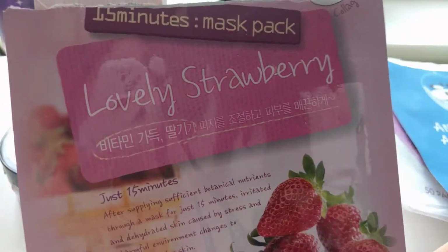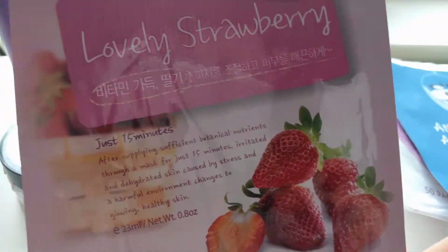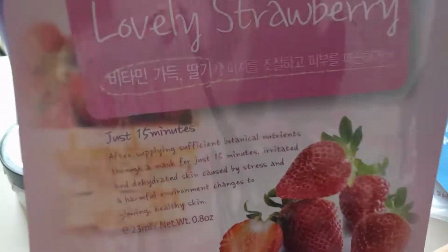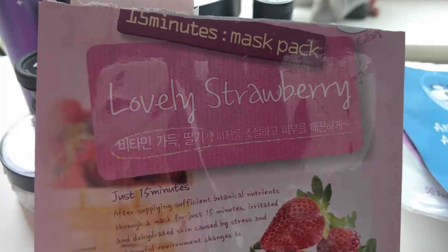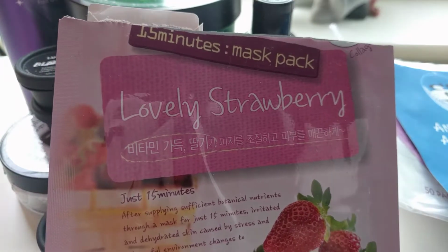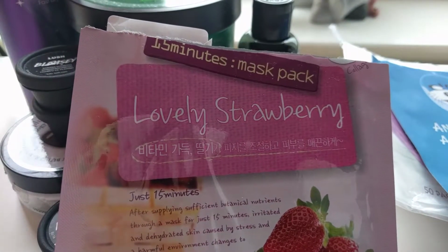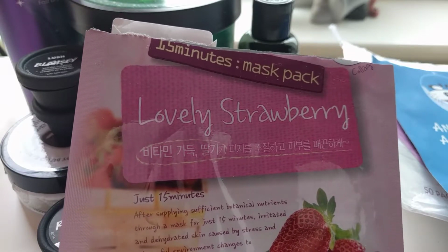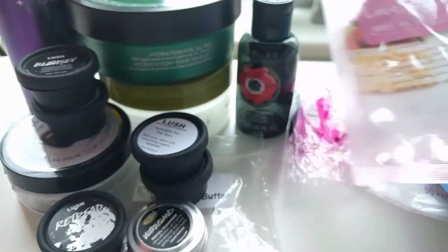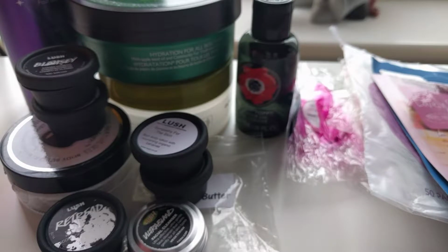And this one here is the Lovely Strawberry 15 minutes face mask. Again, a sheet mask. I have a thing for sheet masks. I haven't bought any more, purely because I need to get through the bottles of masks that I have. This one was nice, but again, it was quite creamy in texture, and took a long time to rub in after the 15 minutes. But it was nice as a trial.